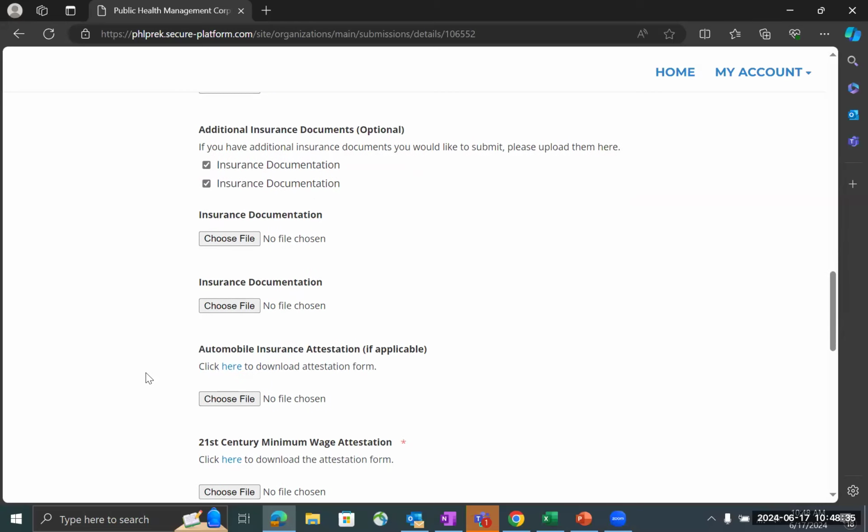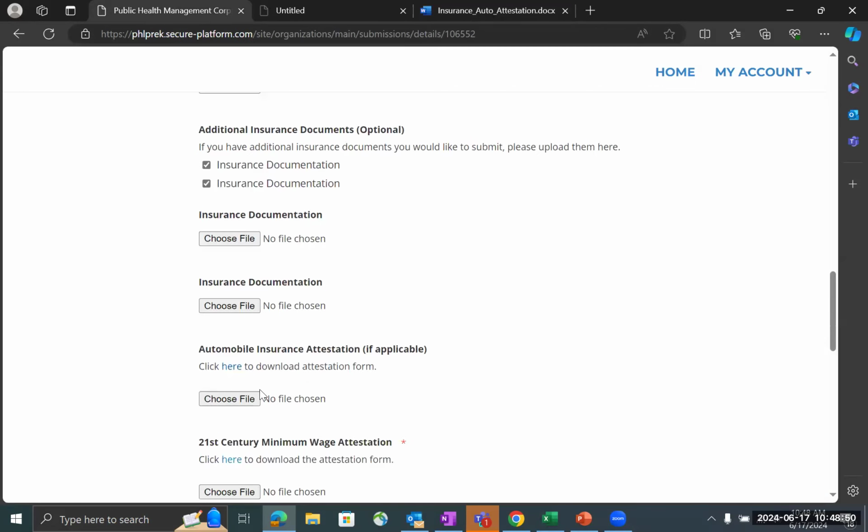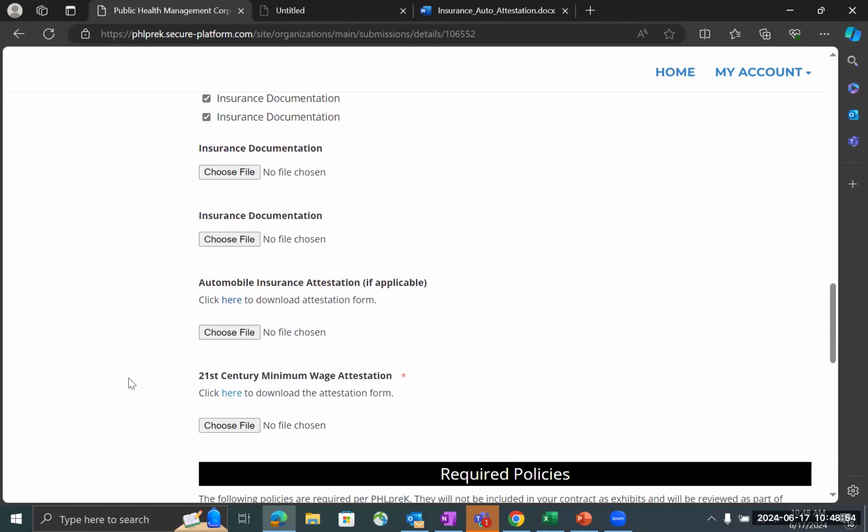Next is the automobile insurance attestation, if applicable. They can click here to download the attestation form. They'll click, and then in another window, the attestation will populate. They will just need to complete this, save it, and then they can upload it here. And the same with the 21st century minimum wage attestation. The attestation is here. They'll just fill it out and then upload it.